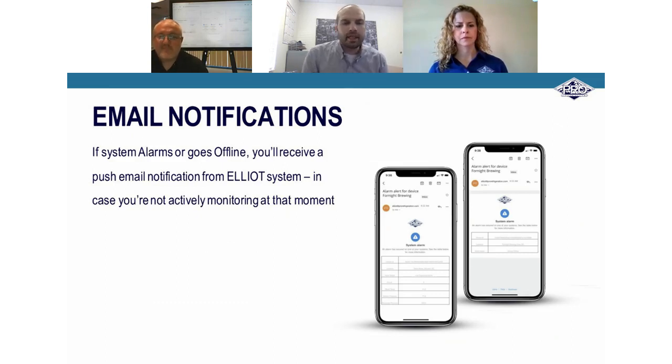Next, we wanted to bring to your attention email notifications. So an alarm, an alert, or even an offline status will all generate an email notification to you. That alarm is going to tell you what the alarm is, a little bit of a description on it, and what your current operating parameters are, your temperatures, your pressures, all of that, when that alarm occurred. Same with the alert. And the offline message is going to tell you if your system has gone offline, and it'll remind you when it comes back online.